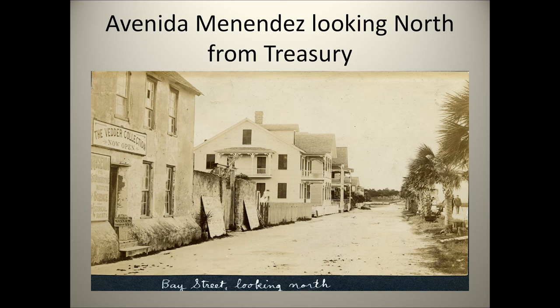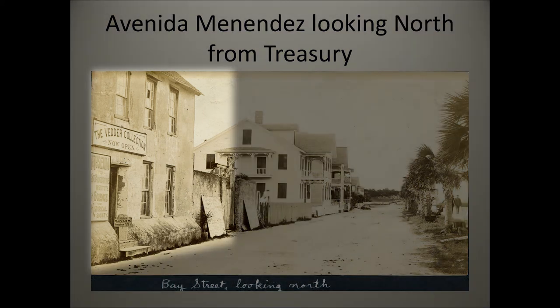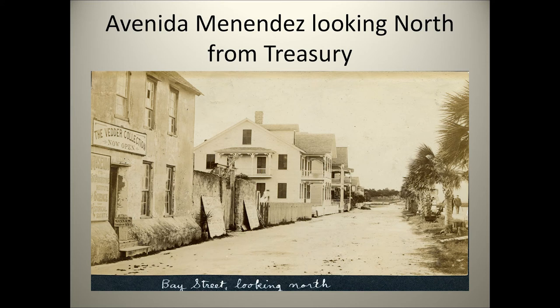So where was the St. Augustine Historical Society before we bought the Oldest House? We were right here on the corner of Bay and Treasury. This is the Dr. Vedder collection. Dr. Vedder had a museum of curiosities. His first building was over at the corner, right about where the Hamblen House is today, but that burned down in the 1885 fire. So he moved over here to a stone house.